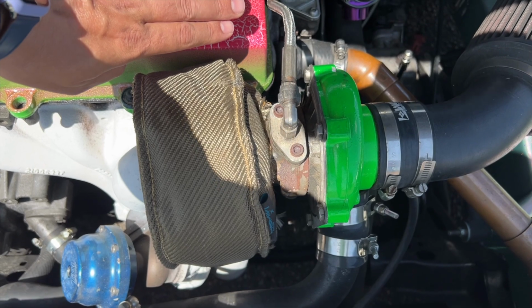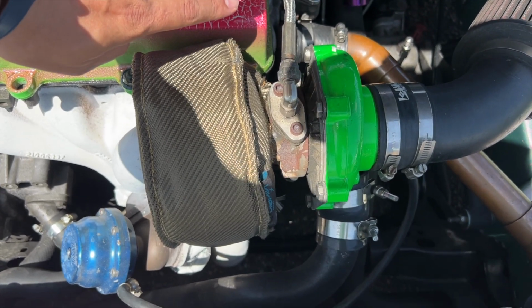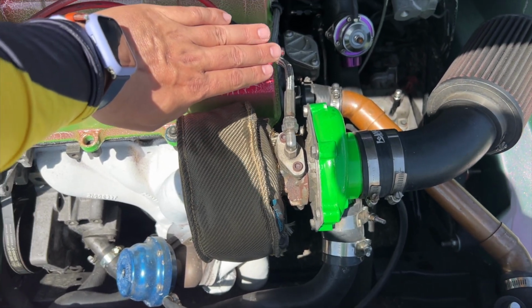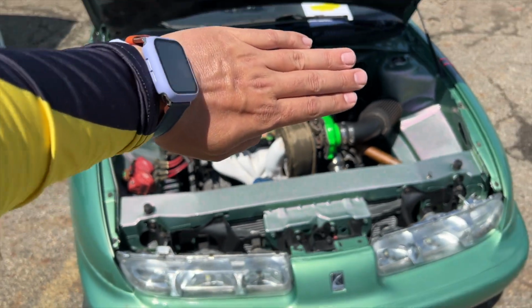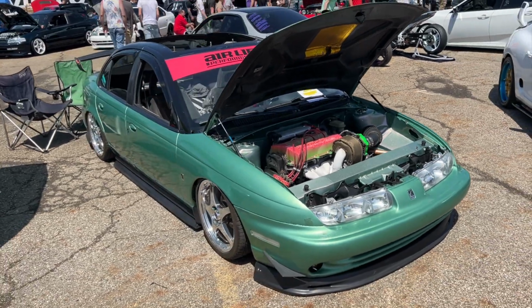All right, I'm trying not to laugh when I say it. All right, guys, check it out. What car do you think this turbo's on? What do you think it's on? He's like, oh, it's on a B-Series Honda. Nope. What do you think this is on? I'm gonna keep hiding it. That big old spoolie boy, it's on a freaking Saturn.